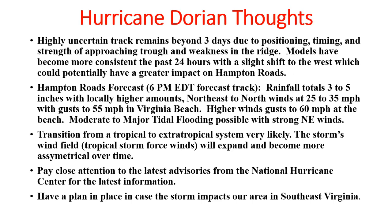Things can change. The positioning, strength, orientation of that trough as it comes down from the upper Midwest, the weakness in the ridge, the orientation and the timing and strength of that ridge, can also change. So it still remains highly uncertain to track. We are gaining better confidence because the models the last 24 hours have been pretty solidly locked on to the track I've shown you in tonight's video. We're just going to have to keep an eye on it.